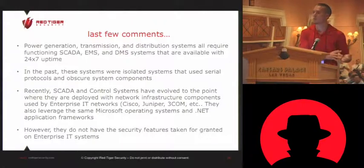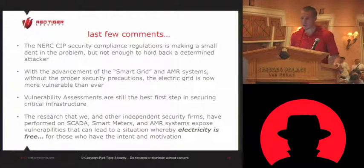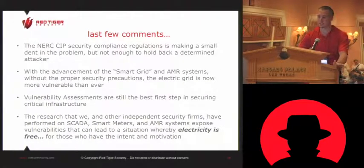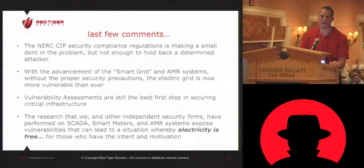On the SCADA side, those machines look and feel the same way. They're Windows machines, they're running applications, they're doing the same stuff. But they don't have antivirus, they don't have IDS, they're not turning on the logging, and so they don't have all of the same type of controls that the corporate side has. And what we found is that the NERC CIP security compliance regulations is making a small dent into the problem, but certainly not enough to hold back a determined attacker.